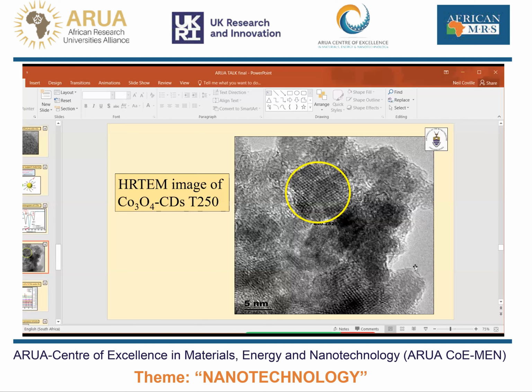So when we look at the actual picture as an example, this explains what's going on. You notice that in yellow, I've got a picture of a particle. That's a cobalt particle on top of what used to be carbon dots. So the cobalt has now aided in the carbon dots being converted into a carbon sheet, which happens without the cobalt, but is also catalyzed by the cobalt. And we can see the carbon just at 250 degrees has actually converted.